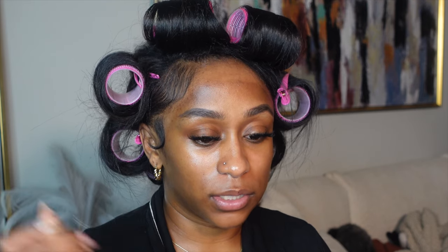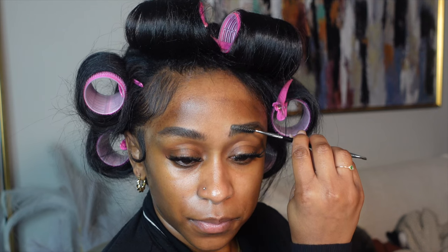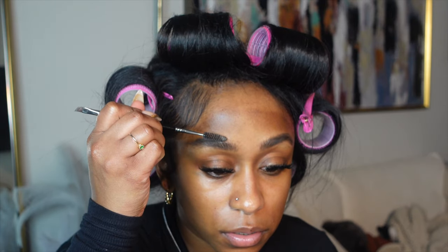And then to set my brows, I'm going to be using the Morphe Super Brow Gel. I like to set my brows after filling them in because it's just easier to fill them in prior to setting them. It looks crazy right now, but trust the process. I'm gonna let that dry down, and then we're just gonna go across and smooth it out. Okay, so now I'm about to even them out, and then I'm gonna take my concealer to shape or carve out my brows.